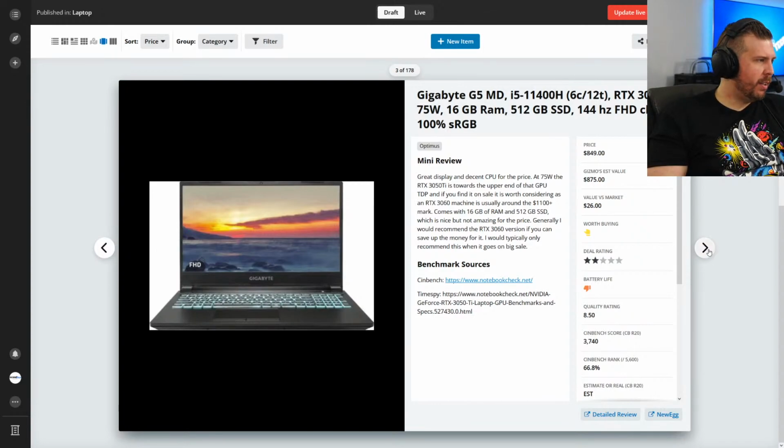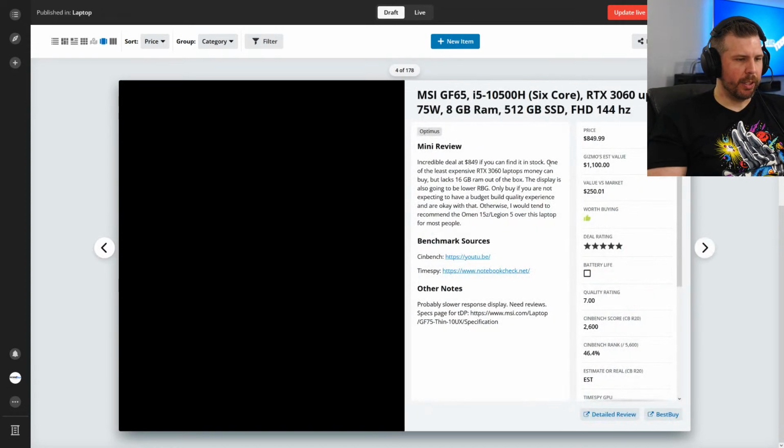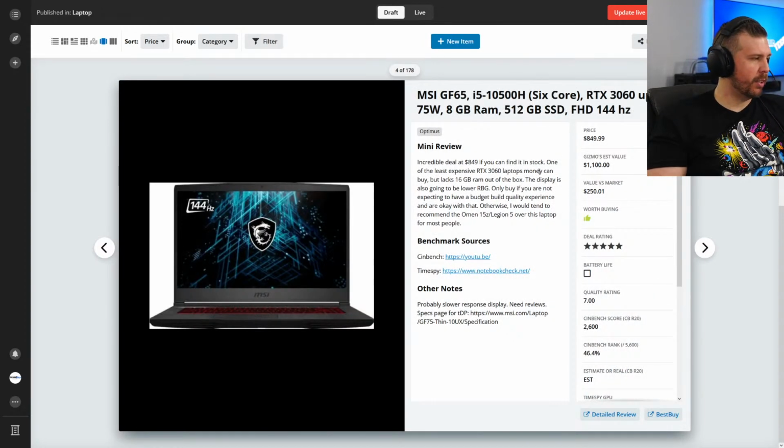Is the GP66 Leopard 3080 8 gig i7 good? Yeah, I think that's a really good deal. If you're talking about the one I think you're talking about, the one on Newegg for $1799, I highly recommend it.